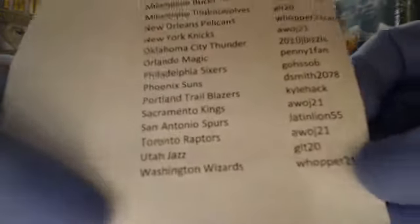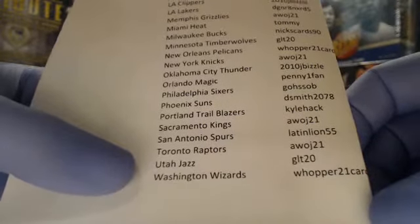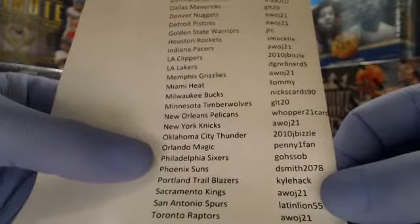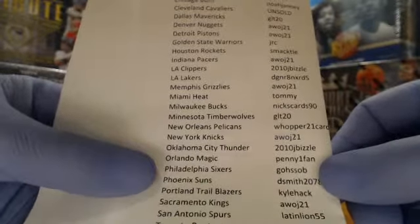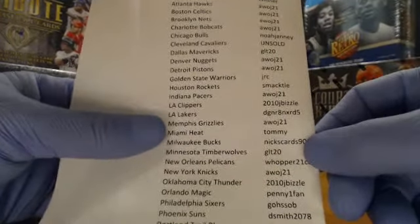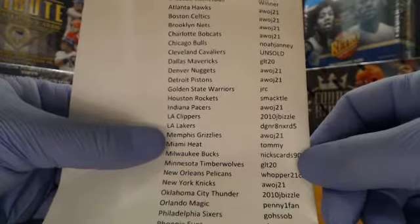Here we go. We have the Wizards go to Whopper 21 card, and the Jazz going to GLT 20, Raptors AYJ 21, Spurs Latino Lion, Kings AYJ 21, Trailblazers go to Kyle Hack, Suns D. Smith, Sixers Boss Hog, Magic go to Penny One Fan, Thunder go to BJ or J Bizzle, Knicks AYJ 21, Pelicans Whopper 21 cards, Timberwolves GLT 20, Bucks Knicks cards 90, Heat go to Tommy, Grizzlies AYJ 21, Lakers DGNR 8 NXRD 5. Okay, Clippers go to 2010 J Bizzle, Pacers go to AYJ 21, Rockets go to Smack TLE. Warriors go to JRC. Pistons, Nuggets go to AYJ 21. Mavericks go to GLT 20.